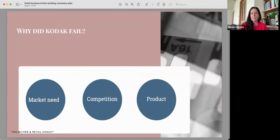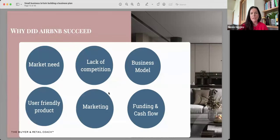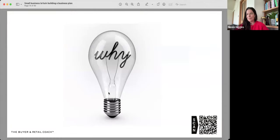And then I want you to think about Airbnb. Airbnb have gone from 9 billion up to 9 billion in the last 10 years. That first of all started out with two guys in San Francisco basically renting an airbed on their flatmate's floor in San Francisco. And initially, it was called Airbed B&B, not Airbnb. Some of the reasons why Airbnb were successful is there was a lack of competition. They revolutionized the travel industry. They had a business model where they didn't have to pay for the premises. They used technology as a part of that business model. Great marketing, and it was a really user-friendly product, and there was a market need for it because people wanted a community and to understand a destination better by living with people who live there, using their accommodation.